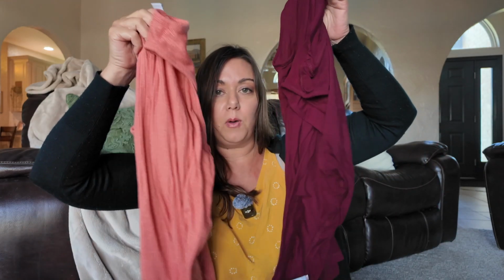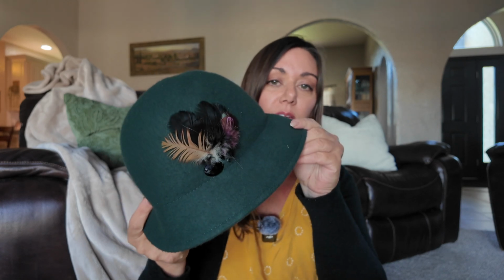I also picked up a couple more shirts here, and they were just some plain shirts. This was a hat that we found. I love it. It is so unique. And again, it just dresses up your outfit, and it just makes it a little bit more. So that was all of the clothes that we got, and I got all of those for $5.